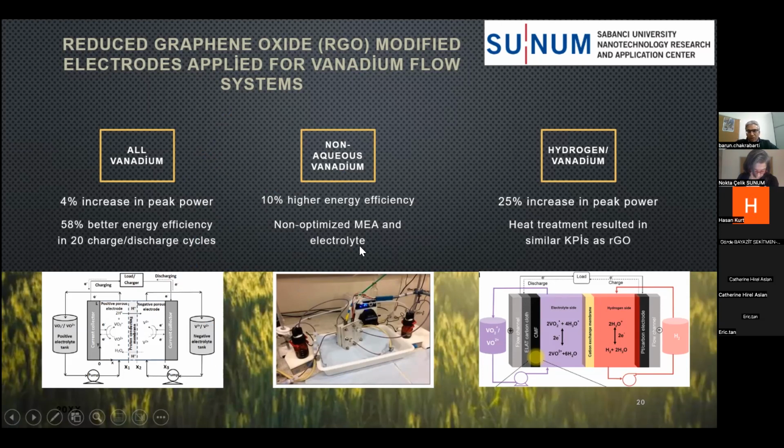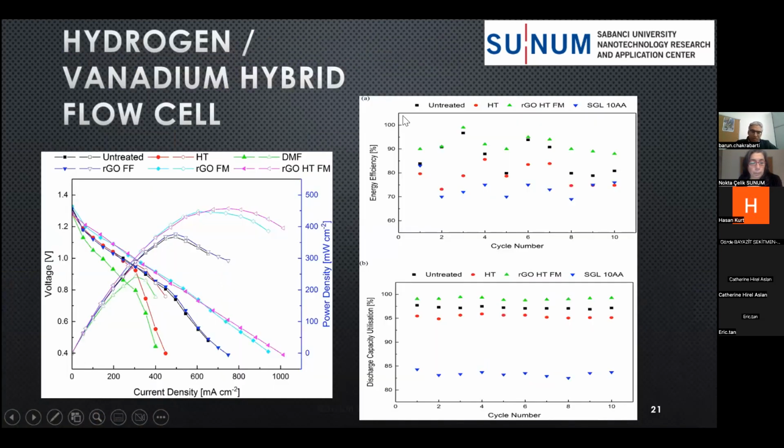Now moving on, we also tested at Imperial College these carbon felt electrodes modified with reduced graphene oxide in a hybrid hydrogen vanadium flow battery. Again, hybrid because this is not a liquid, this is a gas, so the hydrogen proton transfer reaction. So it's still being called a hybrid system. We compared the reduced graphene oxide with standard heat treatment procedures for the carbon paper, and we found that the power densities are almost the same as when we do heat treatment, and also depositing reduced graphene oxide on a heat treated carbon paper.